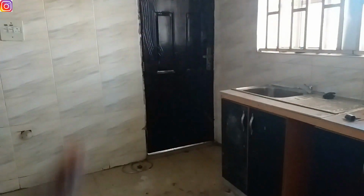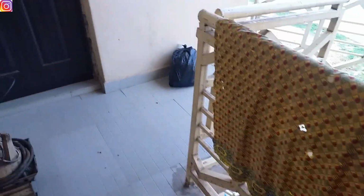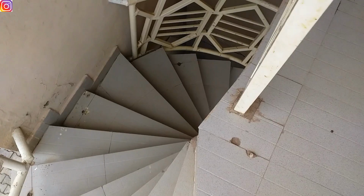This is the exit door, but it doesn't actually go outside. This is another exit door that goes downstairs. You have to use this particular door to go downstairs. Then they have these cabins here, and then a store which is actually very dark. It's big though, but it's dark. So let me take you outside. Okay, all right. So this is a passage. I think someone kept this. I don't know what that is, but this is the back stairs where you would have to go down.